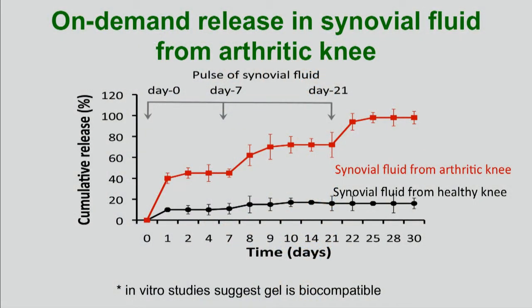And in the case of arthritis, we've also been able to show that we can take synovial fluid from arthritic patients and subject at different time points our gel to that fluid, and you can see we get pulses of drug release. Whereas if we take synovial fluid from healthy patients, we see almost no release. So this is demonstrating on-demand responsiveness, and also that the enzyme levels in the arthritic synovial fluid are high enough to promote stimulus-responsive release.